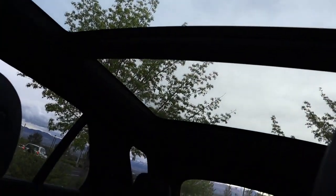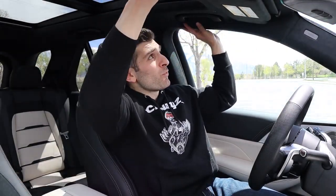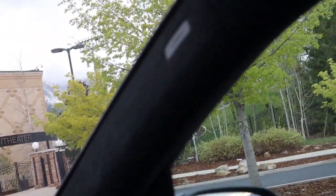Now, another little complaint I do have is even though the sunroof bar is pretty far back, the sunroof actually only opens up about halfway. It's actually a pretty small sunroof opening. I don't really get why they didn't let it go maybe another foot or so backwards, because you definitely have the space for it. But again, this isn't a convertible, this is just a SUV. The last thing I want to point out about the roof is you do have a suede headliner, which looks absolutely gorgeous. And that pretty much finishes off the front row seats.